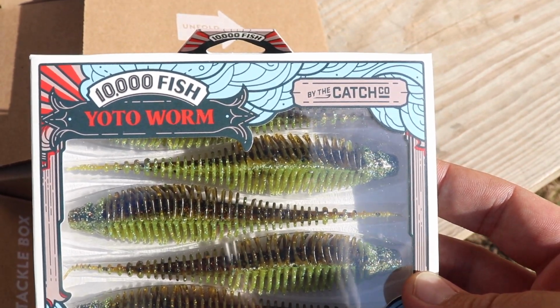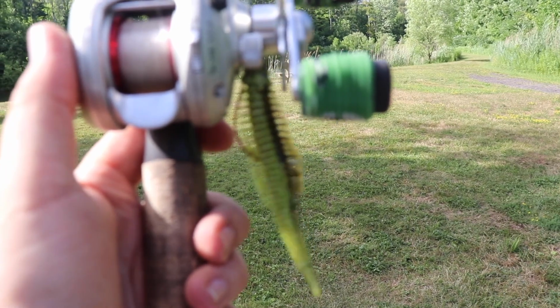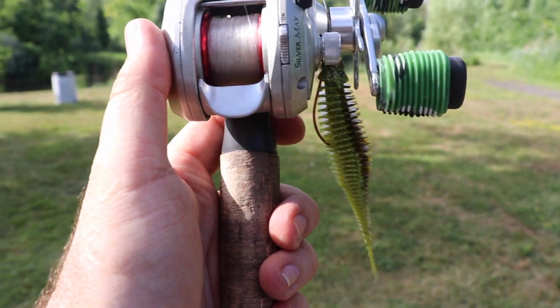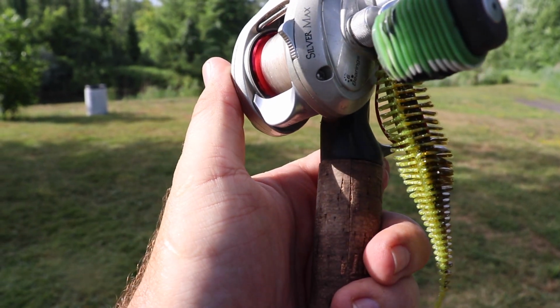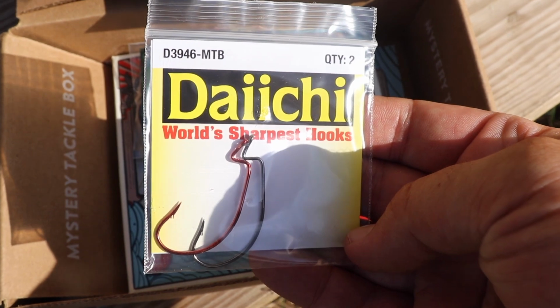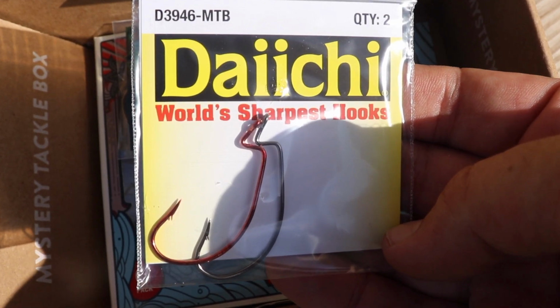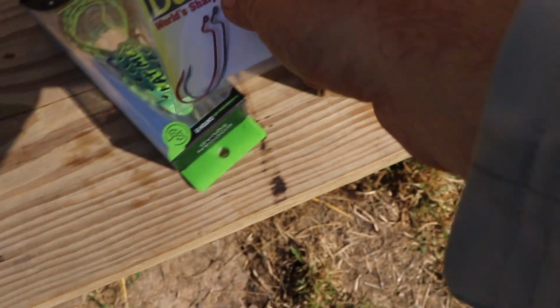Next up, we've got the 10,000 Fish Brands Yoda Worm Irresistible Tackle Tail, 4.75 inch. It is a 6-pack, and I've already seen a couple videos on YouTube of this, and this thing does look pretty dang cool. I'm super excited to fish this. Next up in the box, we've got Daiichi Hooks. Looks like a 2 or 3/0, and they say it's the world's sharpest hooks.